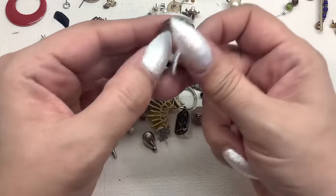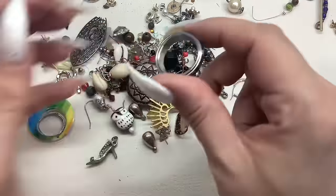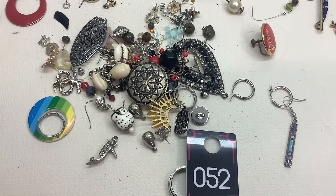Here's another spinner ring. It's got all the suits. The heck is on my finger? So another stainless steel spinner, again, 10 and a quarter. Number 52. And we'll do that for five.